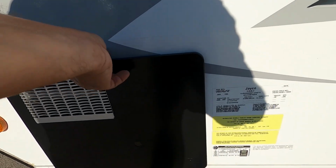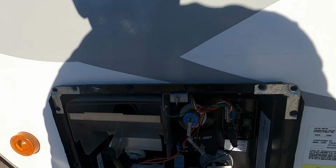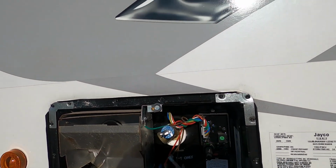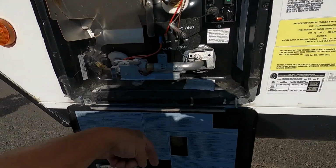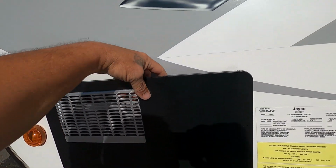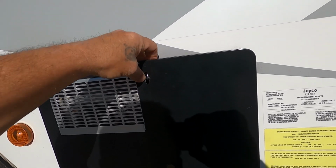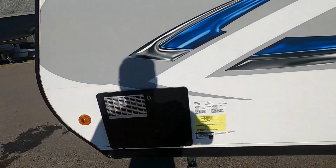Come to your hot water heater. Lift up on this pressure release valve. That's going to dump all your hot water out, so be careful. Once you're done, make sure you close that, otherwise your door won't open or will not close. And then you can pull your low point drain, or your drain plug. And head on up to the dump station.